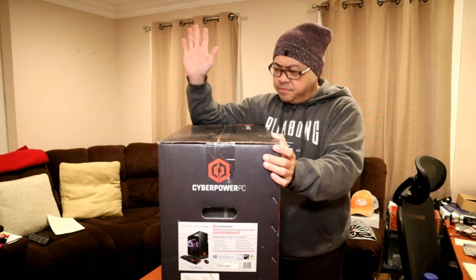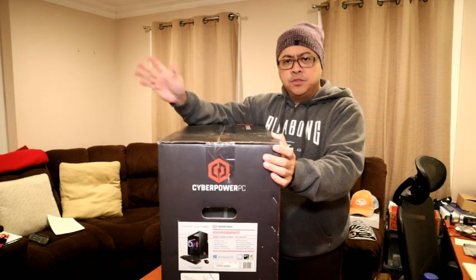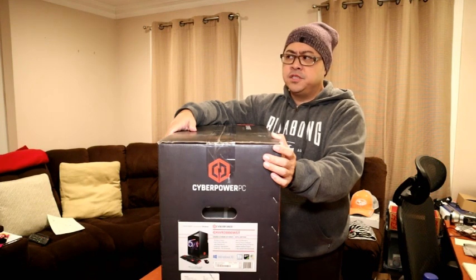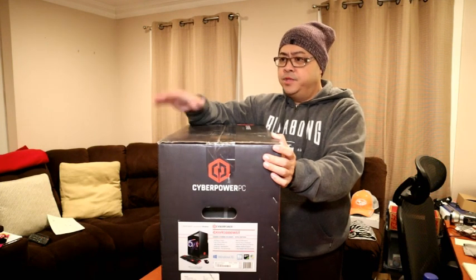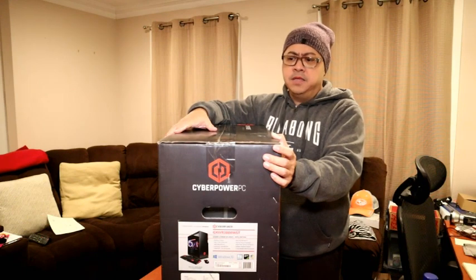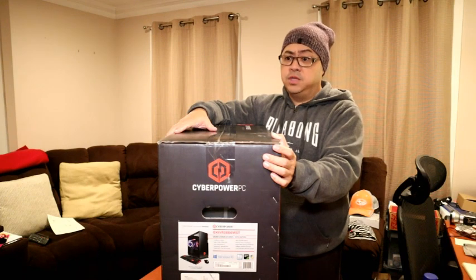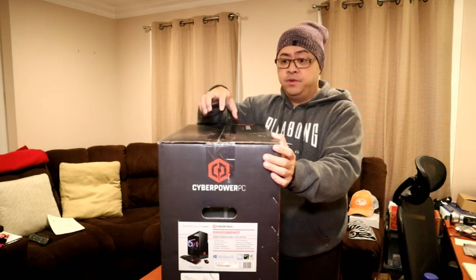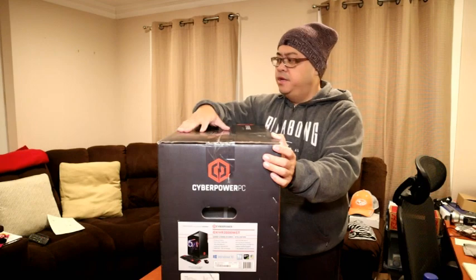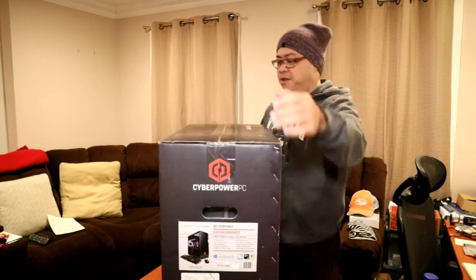So I started shopping around, and I looked at a couple of stores, and although the prices were pretty good, this store, Walmart, was the lowest by at least $200 to $300 for the same specs of this type of machine. So, I'm not going to talk anymore. Let's go and open this sucker up, because it's still taped, as you can see.